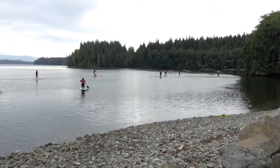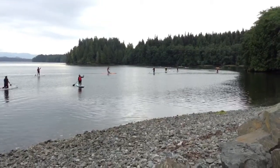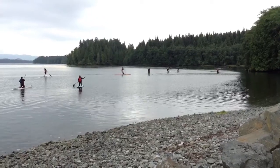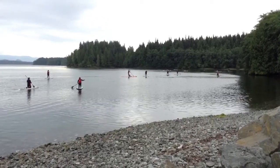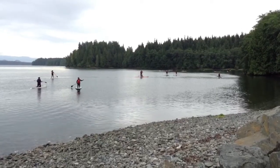Not only is stand-up paddleboarding a relaxing pastime that allows you to be one with nature, there are also many health benefits associated with it. By balancing on the board, you work the muscles in your body's core. By paddling, you are working the muscles in your arms. And by getting on and off the board, you're providing a great workout for your legs.